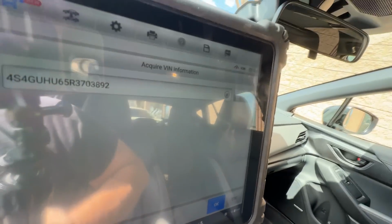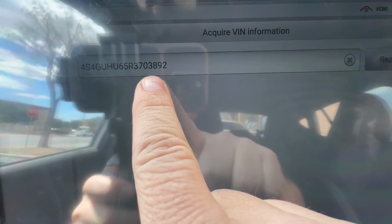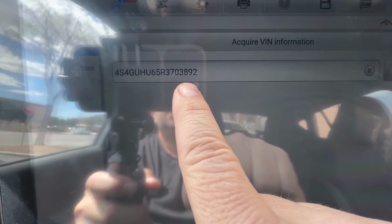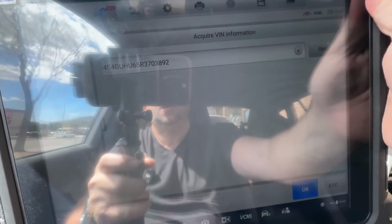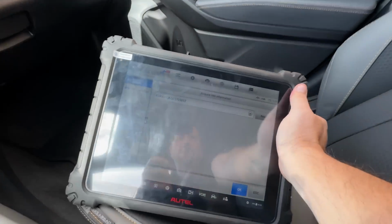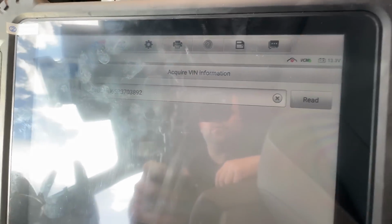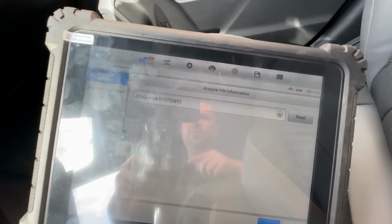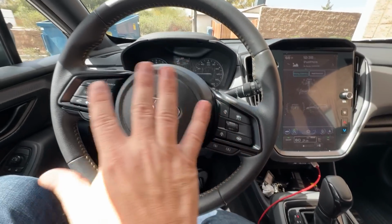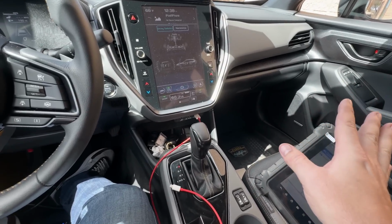Let me close the door so we can get some of that sun out of our way. And if you look right here, 3892. So we want to double check and make sure that all the VIN numbers match up with this actual screen because, like I said, there's a lot of people that unfortunately don't check this, and then when they come to find out they bought the car, the VIN numbers don't match up. So once I do that, I basically walk through the whole car and I double check all the places I could think of VIN numbers.